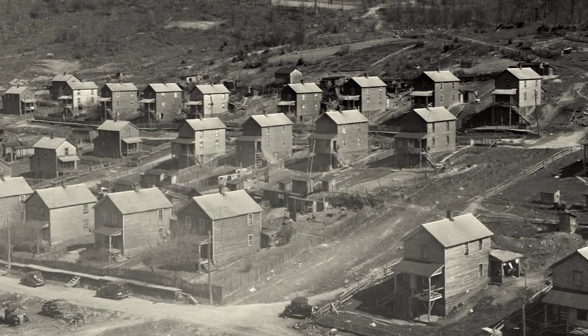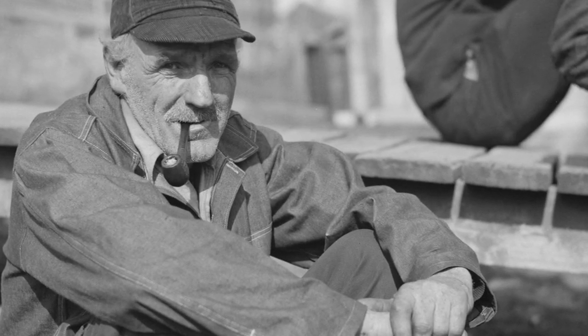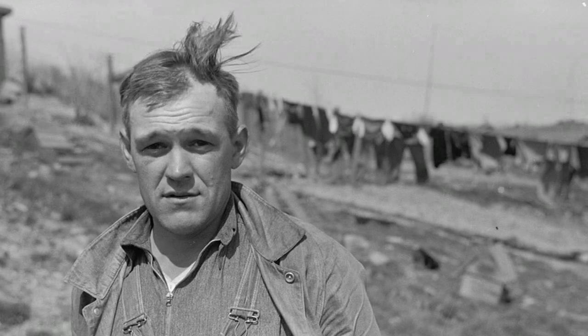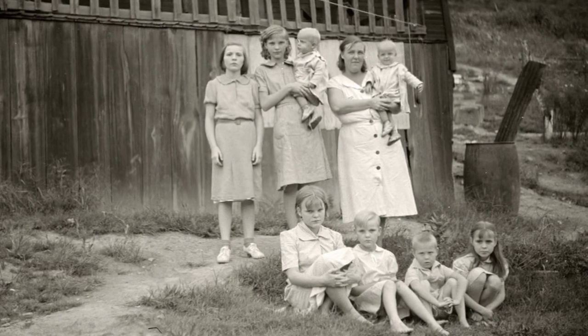Since mines were often located out of previously settled towns, coal companies would build their own towns near mines, with houses, stores, and churches for the miners and their families. Since Wales, Scotland, and England had already experienced a boom in coal mining, many immigrants were brought over from these countries, and many West Virginians can trace their family lineage back to one of these three countries.